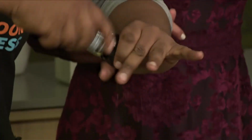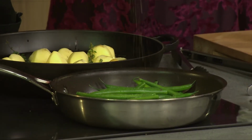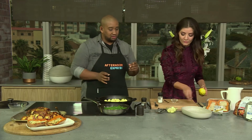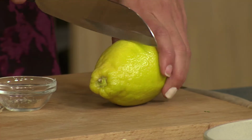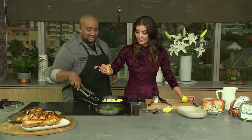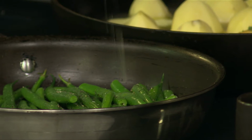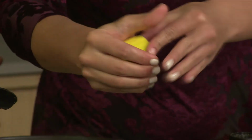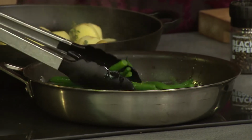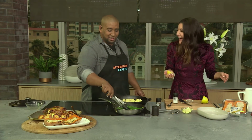Really? And to finish it off, it's very important that you use lemon. So, can you slice a little wedge of lemon? Yeah, of course. And while you're doing that, I'm going to toss it in the butter. You can hear it already. It's doing its thing. Lemon. Go for quite a lot of lemon. How do you feel about it? Absolutely. You can't be too lemony with this dish. Yeah. No. So, it's smelling amazing. Oh, good call on that garlic. Thank you. I can smell that.